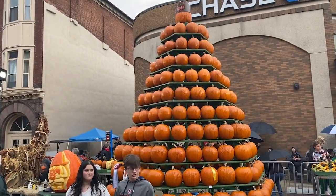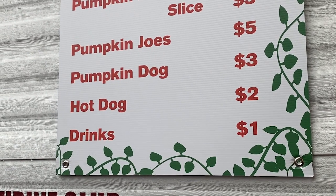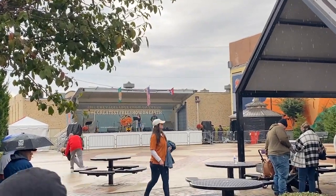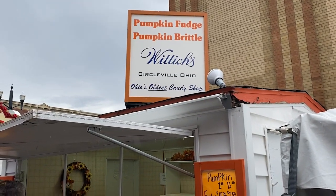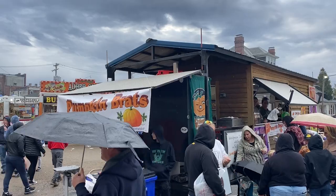116 years. Pumpkin donuts, pumpkin roll, pumpkin pie, pumpkin joes, pumpkin dog, and a hot dog. Drinks are $1. That's here at the Pickaway County Shrine Club. Pumpkin roll. Starting to rain pretty good, so not a lot of people watching the show. Sound good? Pumpkin fudge and pumpkin brittle. Stage number 3 so far. Pumpkin brats.